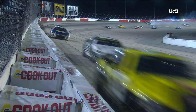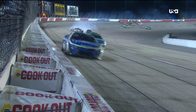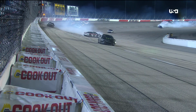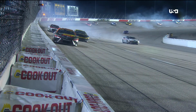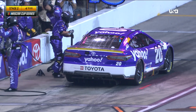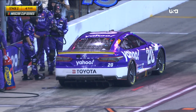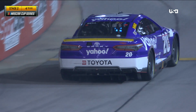Watch here. Christopher Bell on the right side of your screen. He gets turned around. Just pick that up in the camera. I don't know if he got some help from somebody behind. He's slowing down for the wreck. Looked like a little bit of mark on the back bumper there of that car where he may have gotten some contact to help get him turned around there.